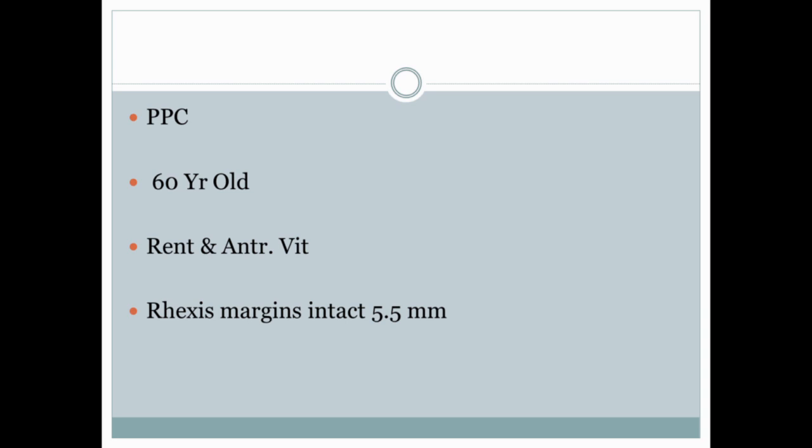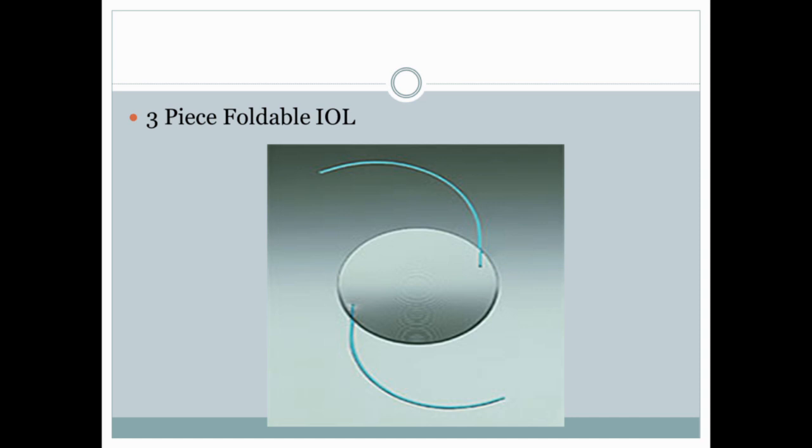Now a second case, a posterior polar cataract, 60-year-old, there is a rent during the surgery. So the surgeon has done an anterior vitrectomy, but the rexis margins are intact, 5.5 millimeter. In this case, we can use a three-piece foldable intraocular lens. These haptics are made of PMMA, so they help in the centration and proper fixation. It will be a well-centered intraocular lens.